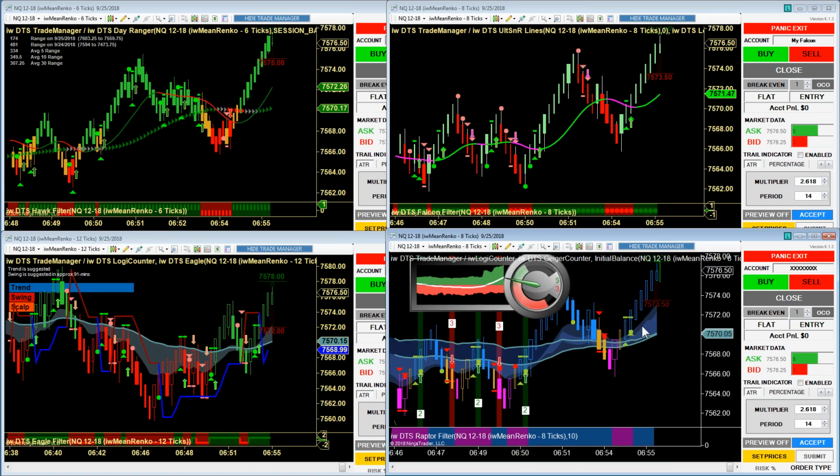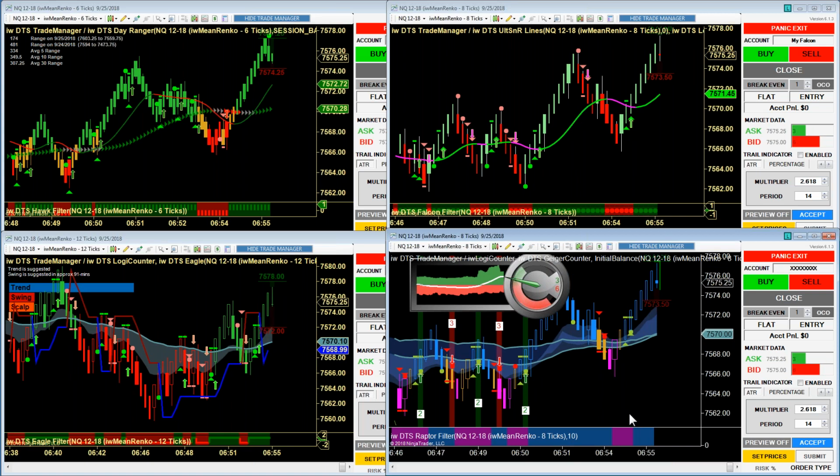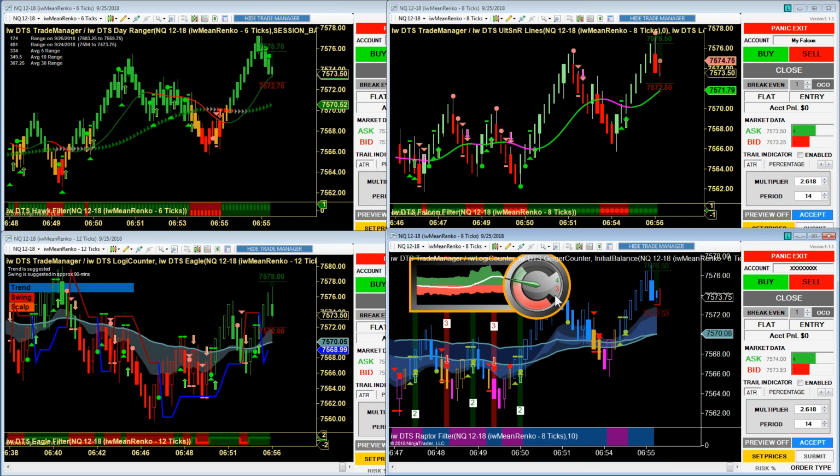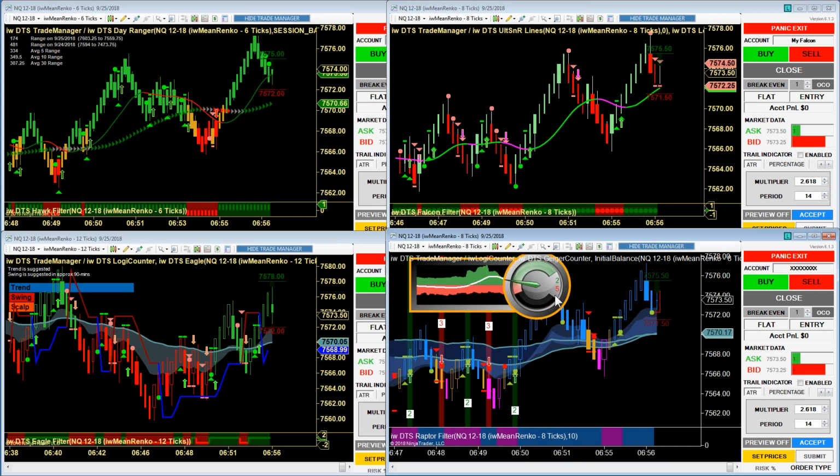All right, so I was just saying I would give the nod to the sellers, and yet now everything has turned bullish. Geiger counter is green. All right, maybe, just maybe I'll try a buy signal first.